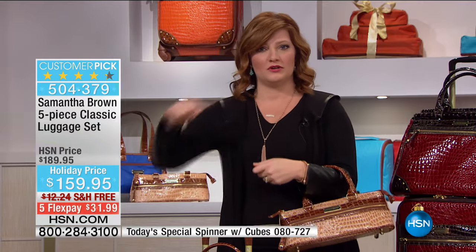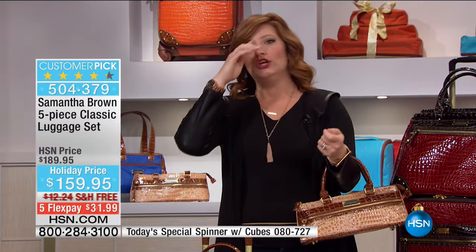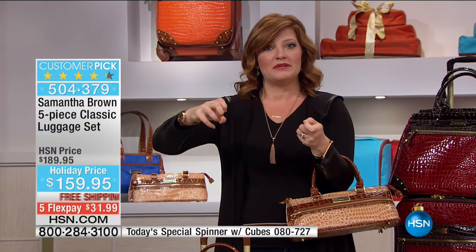Why? Because it's built to last. You've got that 5-year warranty. You've got corner guards built in. So when you're on the airplane and you're looking out the window and they're tossing it, you don't have to worry about it crushing in because of those corner guards. You've got the back stabilizing bars in the back that really keep it shaped, so everything doesn't fall in.